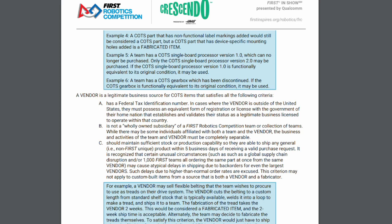While there may be some individuals affiliated with both the team and the vendor, the business and activities of the team and vendor must be completely separable. C.